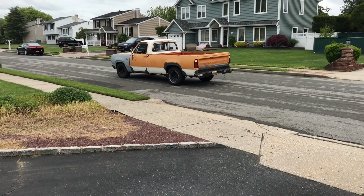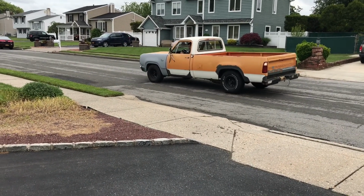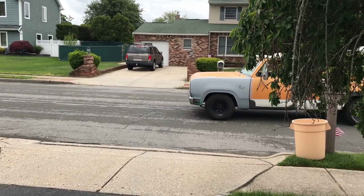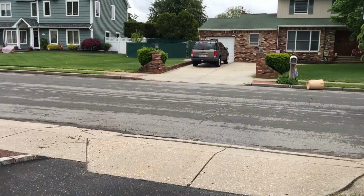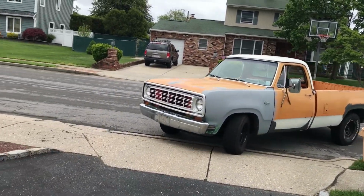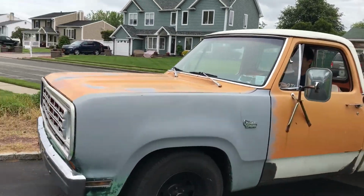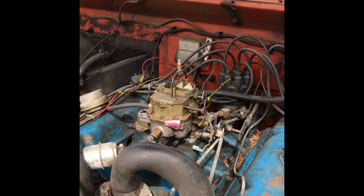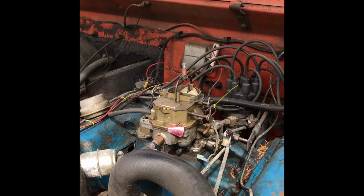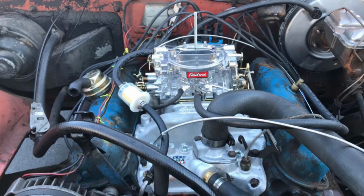So after, I think in springtime or later in November, I forgot when it was, I ended up getting it on the road for a little bit and getting to drive it temporarily. The little 318 that was in there was a little weak and it could have been better. So I decided to take it apart and throw in a camshaft with the Edelbrock 4-valve carb engine. It worked out pretty well. Everything went pretty smoothly, and it ran for a little bit until I ran into some problems.